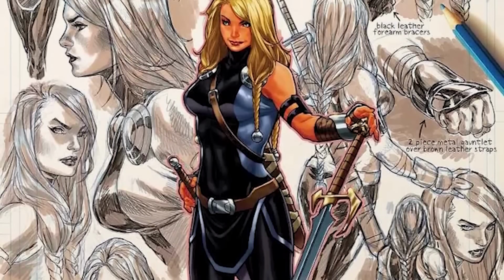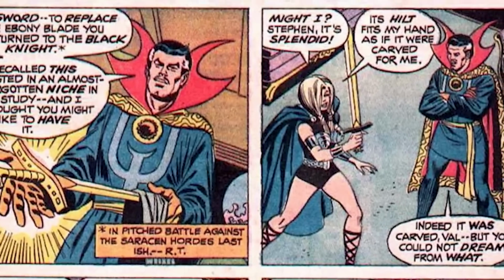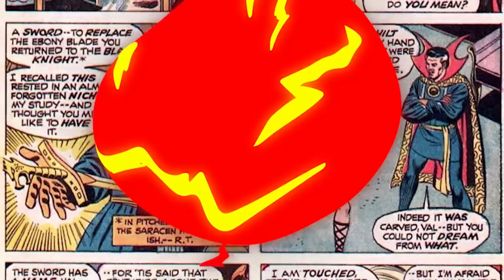But the sword didn't always belong to Valkyrie. Originally, it belonged to the Ancient One, and was then handed down to, still not Valkyrie, but Doctor Strange. And then Doctor Strange handed it off to Valkyrie. I think Strange just realized what the rest of us probably already had figured, which is that there's no one that should wield the sword more fittingly than Val.